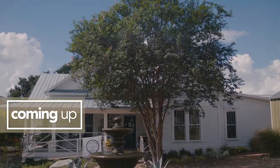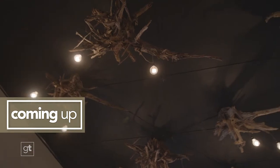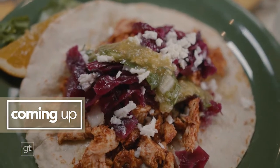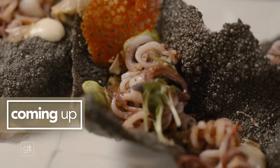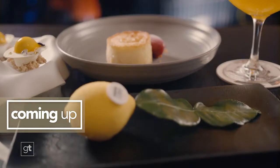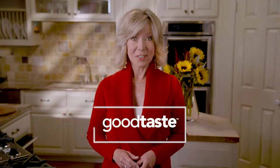Next on Good Taste. This food farmhouse is bursting with creativity from the table to the ceiling. If you look straight up, they're tree stumps, right? They are. They're cedar trees. Then see where the stars go for tacos and enchiladas dripping with cheese. Can't come here and not have cheese. Well, and why would you want to? Plus, an over-the-top tapas explosion, where nothing is quite as it seems. It's not what you think it is. Oh, wow! Good Taste starts right now.